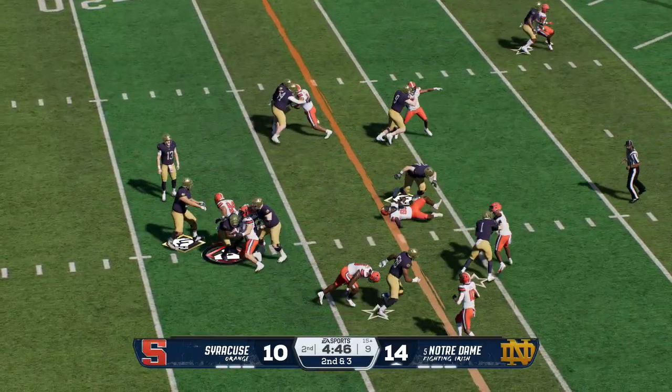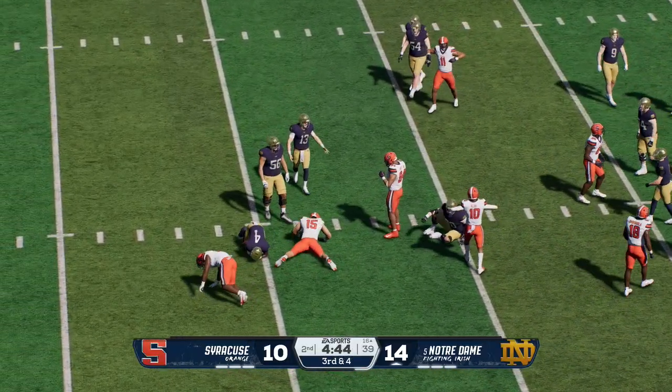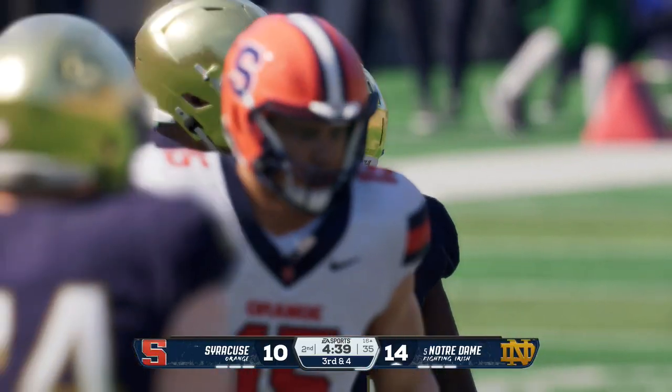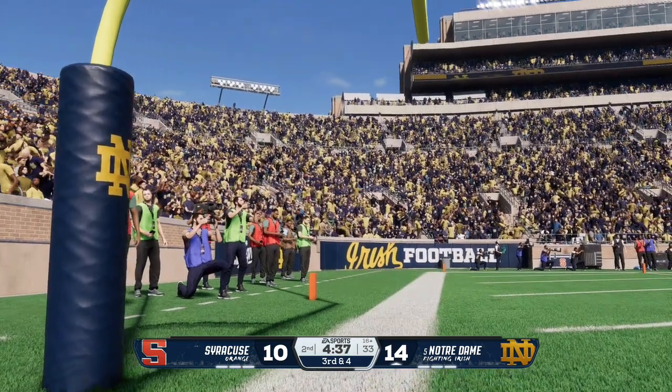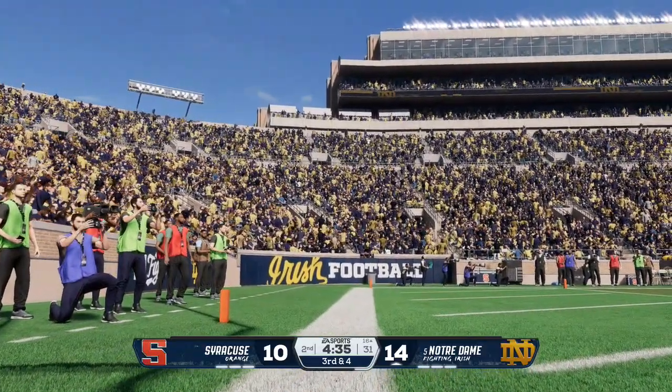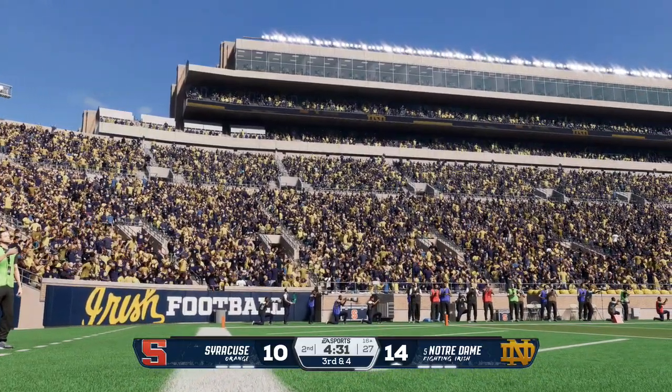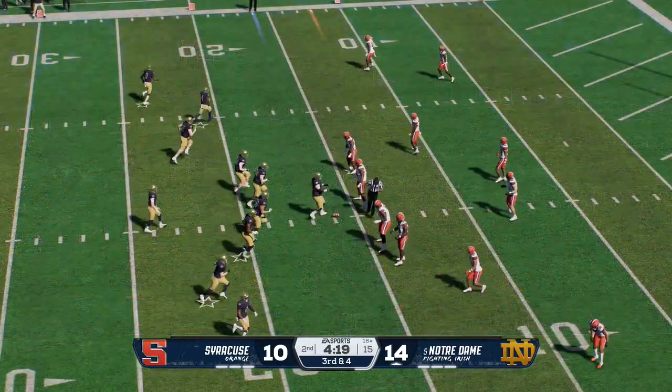The give to the tailback. And this one will be stopped for no gain. And I think that might be an example of the running back maybe trying to do a little bit too much. Everybody wants to try to bounce the ball outside and hit the home run, but in college football at this level, you just need to do a better job taking what the defense gives you.